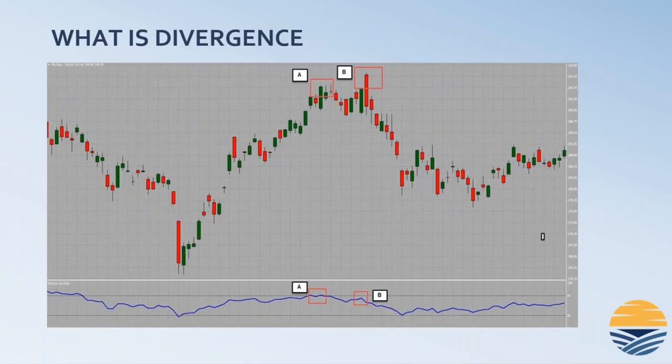Now, if we look at the same chart deeper, notice we have two significant highs labeled A and B on the price chart, as well as in the corresponding window pane below. In the price chart, we see that B is higher than A. That means the price is still going higher. In the second pane, it's just the opposite. B is lower than A. It means that the trend has weakened and is likely going to reverse. And lo and behold, what happened? Market reversed, and it sold off sharply to the downside.